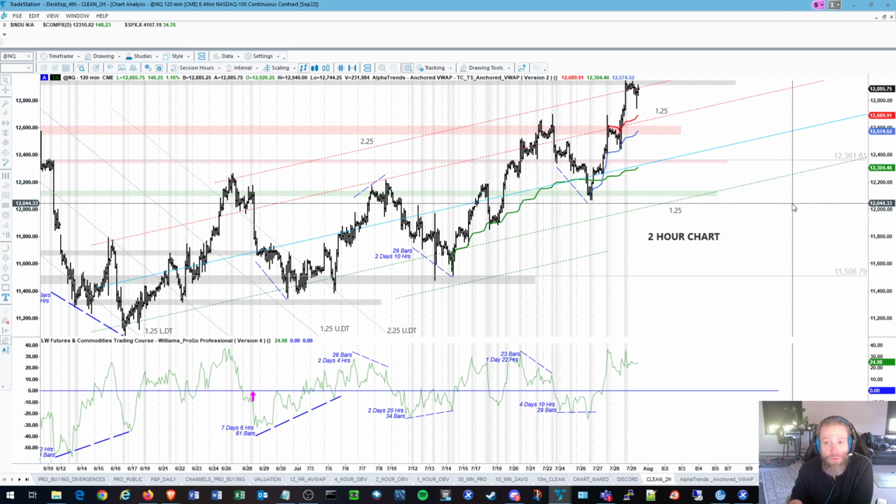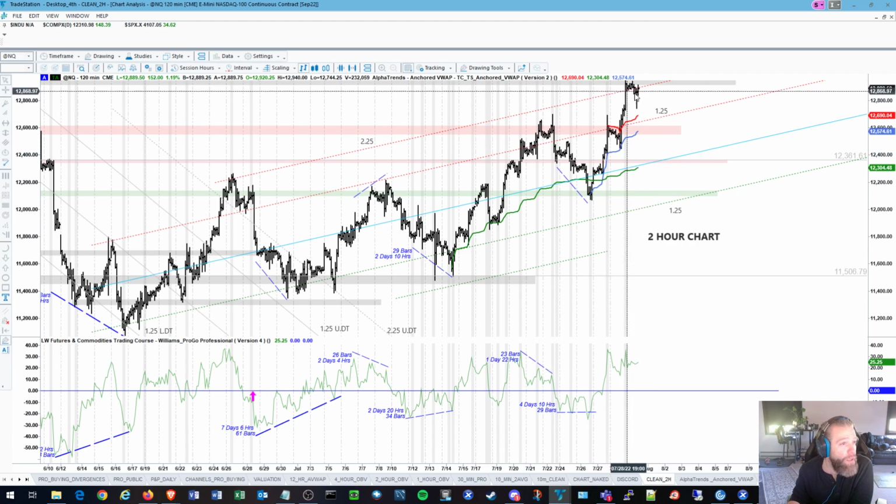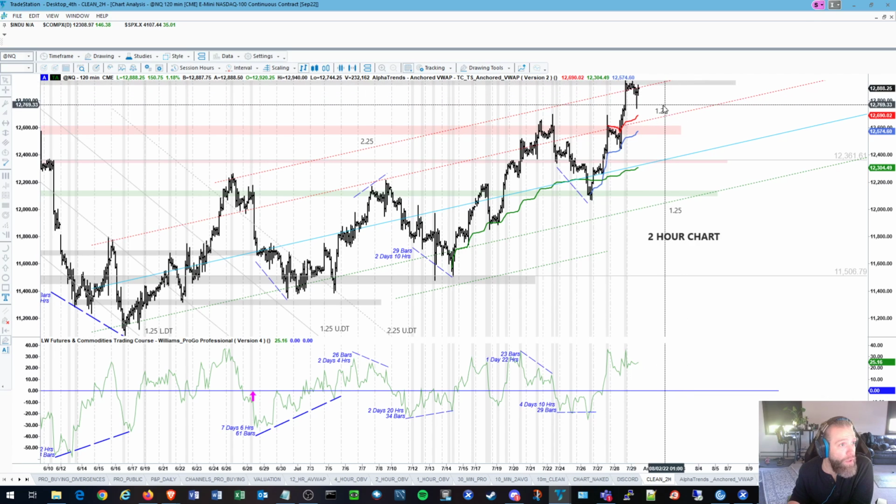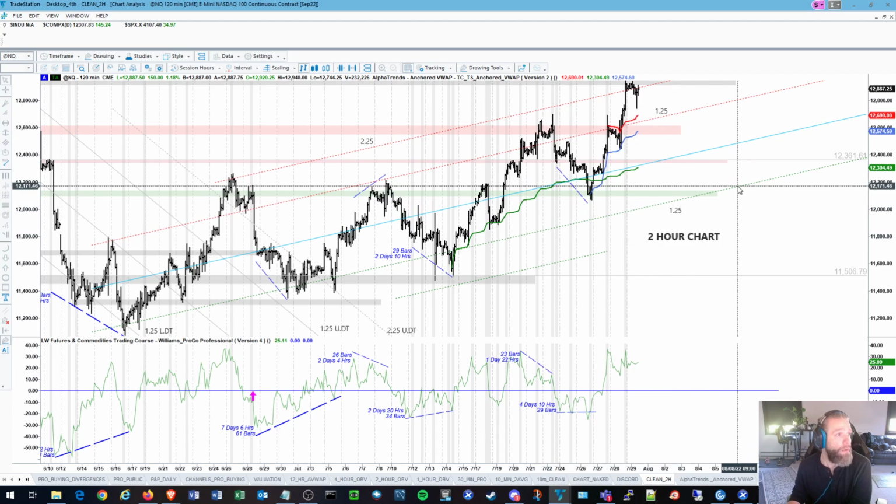On the 10-minute chart, it looked pretty good to be a buyer, but I am overly cautious right now. And remembering my axioms, take the money when you can. We are pushing well above the 1.25 on the 2-hour chart.